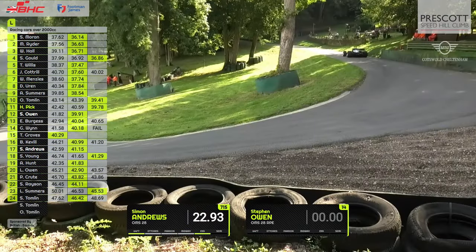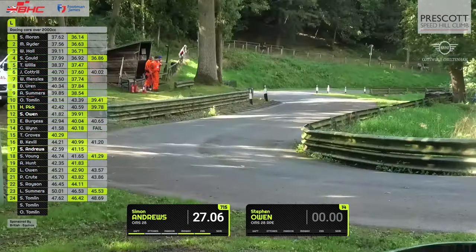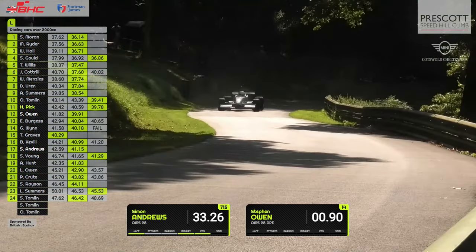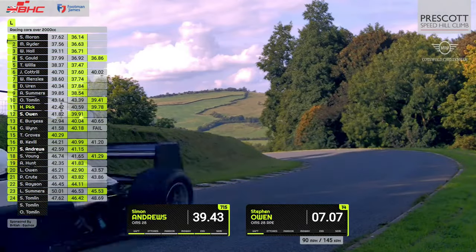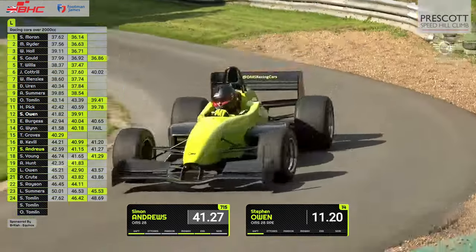Simon Andrews quickly follows him, 2 seconds off the line, 87 miles an hour under the bridge, and already through the S's. Let's see what he can do on this run. This is one of the OMS 28s that he shares with Bernard Kevill, and he posted a 40.120 before. That's a 41.27.